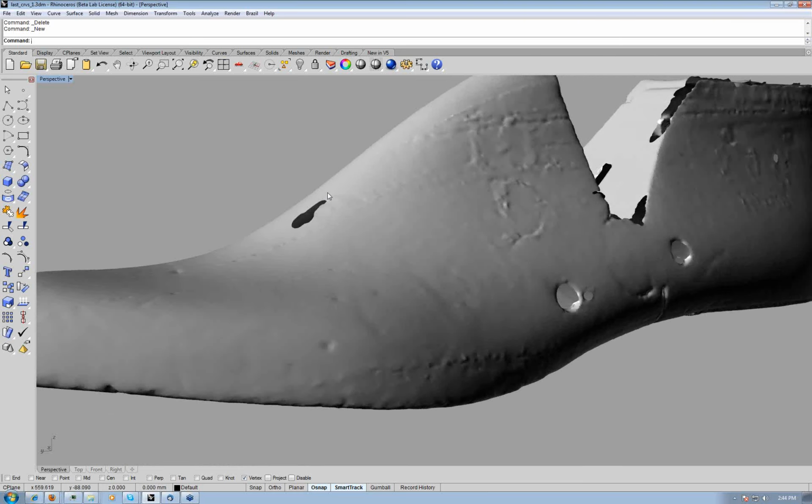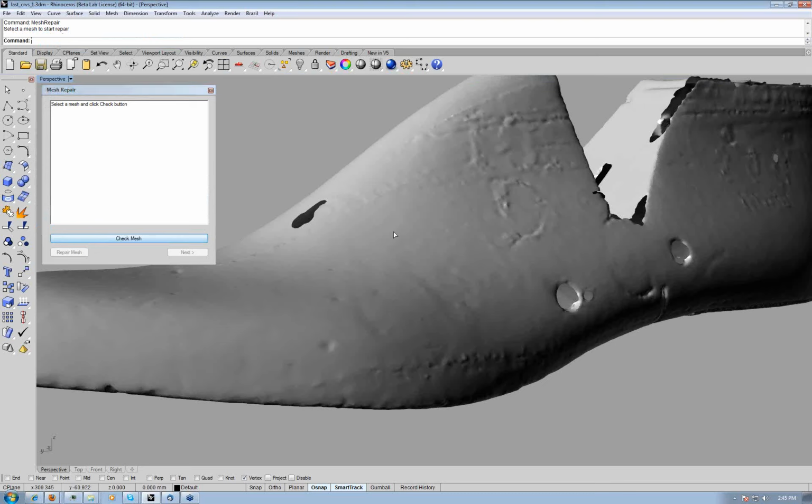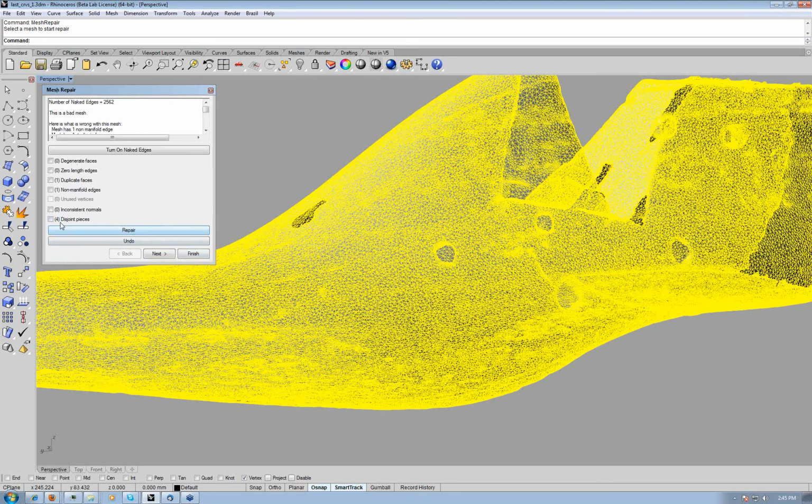So there's a command called mesh repair wizard, I believe, or the command is just mesh repair, and it'll ask you to select a mesh. So we'll click this mesh, and then we'll click check mesh, and it'll give you details about that mesh. There's a little next. So you click on next, it'll tell you what's wrong with it, how many disjoint pieces, duplicate faces. You can also just click on repair here, or you can keep going next through the different options.